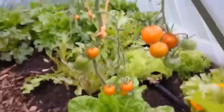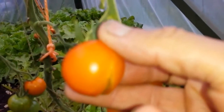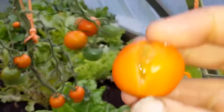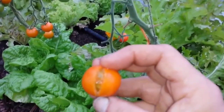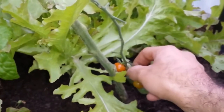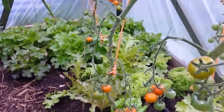I'm going to taste another one of these, which has a split in it. It has cracked, as you see. Now taste it. Oh, it's so sweet. It's not a tomato, as I say. It's the best tomato in the world. It tastes like a proper plum should taste. Oh my God. That's a good tomato.